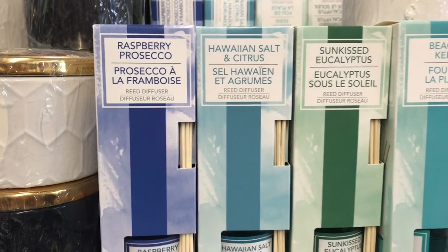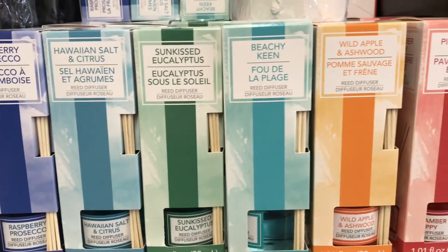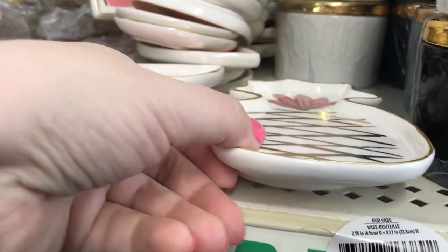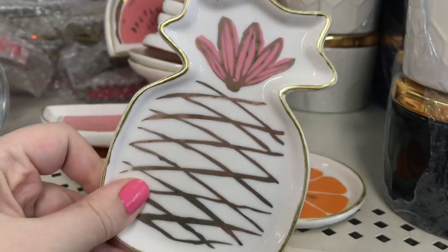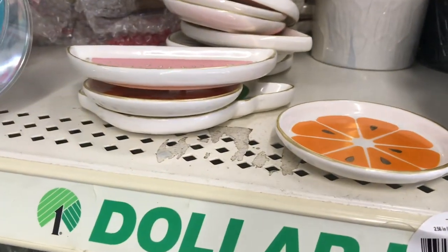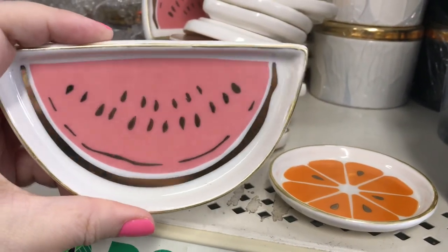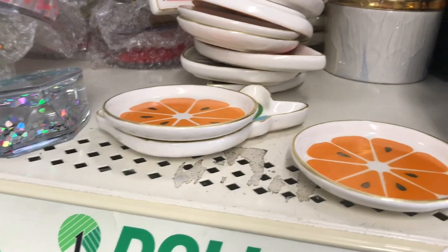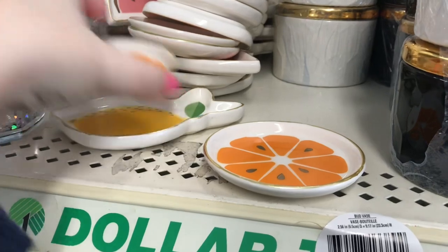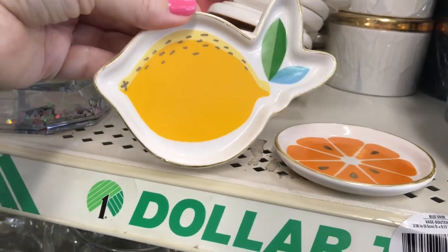And then here's a new item I've never really seen at Dollar Tree, and these are the reed diffusers. They have all different scents. And look at these new trays they have. They got it in a pineapple, a cute watermelon, an orange. That one's really small. And the lemon. I think those are all very pretty little trinket trays.